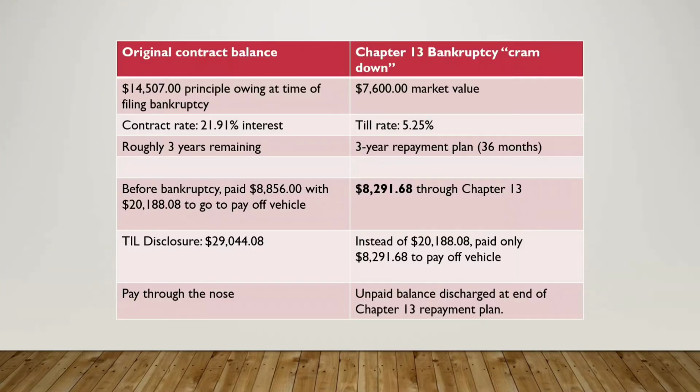Okay, so let's compare this and show you what this original contract balance looks like versus what we did in cramming down this loan in the Chapter 13. So it had been over 910 days since she financed the vehicle. At the time of filing bankruptcy, due to the late fees and everything else, the balance owing was $14,507. So we looked at this vehicle and found that the replacement value, the market value at the time of filing, the vehicle was only worth around $7,600.